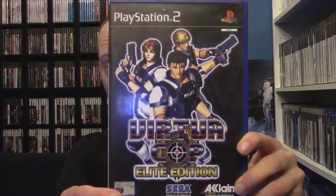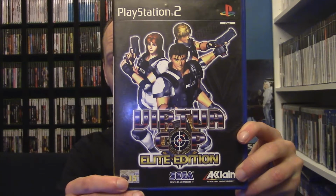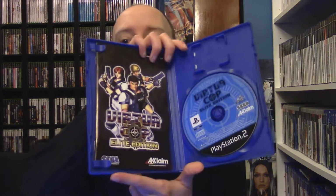Well, first up from Harry's toy chest in Truro, I picked up Virtua Cop Elite Edition on the PlayStation 2. This is a combination of Virtua Cop 1 and 2 light gun games. I love light gun games on the PS2 in one collection. This is complete with the manual and disc, and I love light gun games.